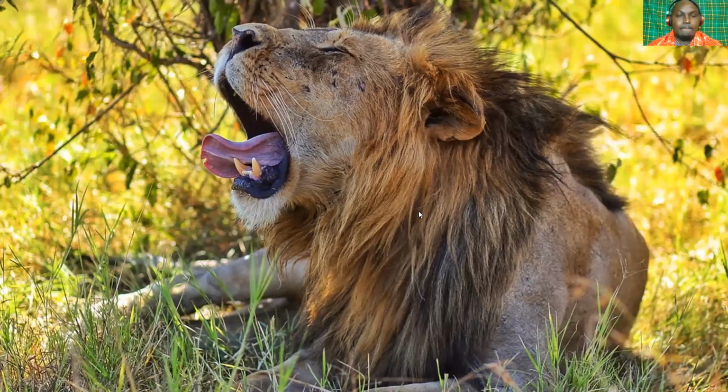And then when it comes to sleeping hours, the lions are always the laziest of all the cats. This is because they sleep between 16 to 20 hours a day, and they can even sleep more than that when they are full. The reason why they sleep more when they are full is because the digestive system of most of the cats is very slow. So that's why they sleep for long hours. They only go to the rivers to drink water.